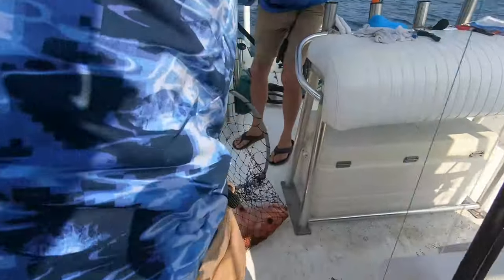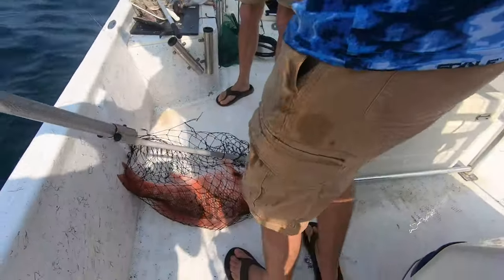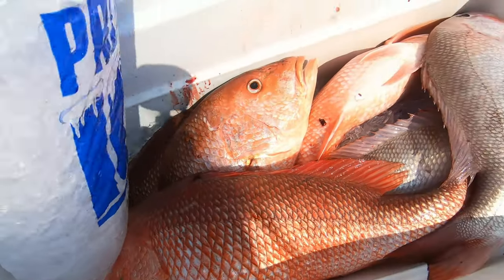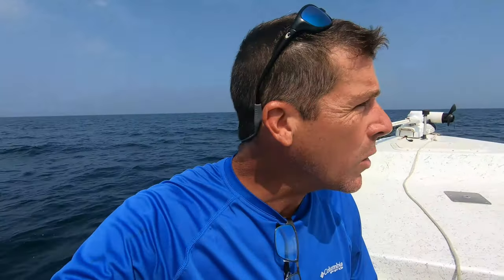Come on around. That might be the biggest one. Sure, look at there, y'all. That is a beautiful, beautiful sight. We've got a limit, a really nice snapper, and that is some fantastic eating. So I'm excited to meet y'all back at the house and we'll clean them up.